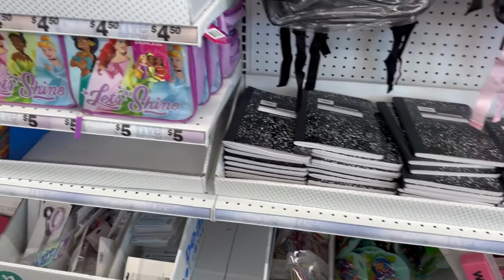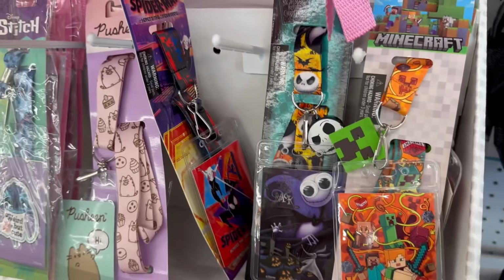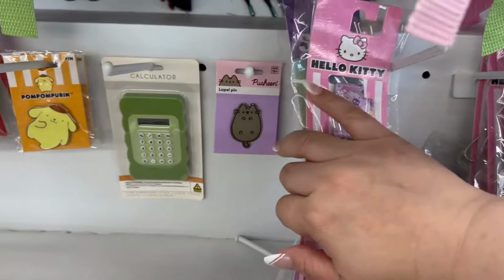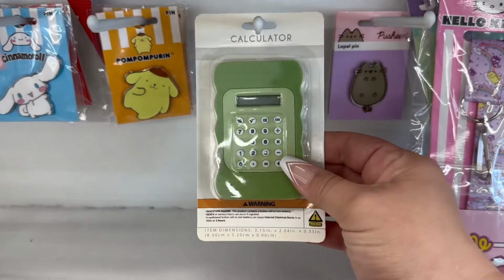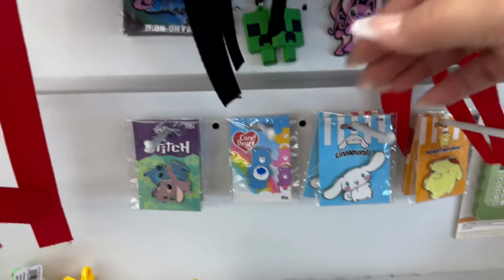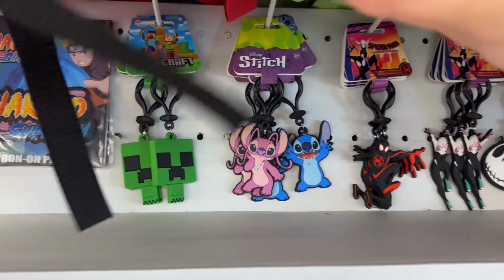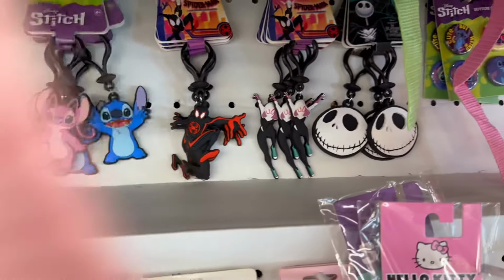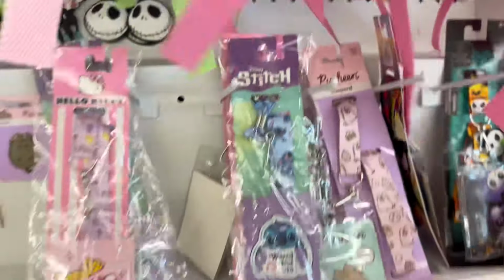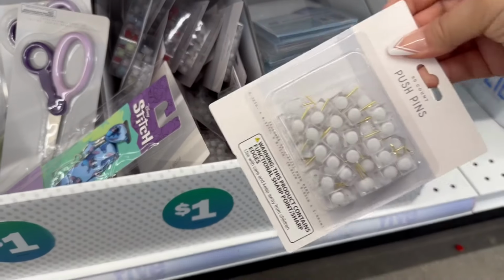You also have these composition notebooks. They don't have the price, so I'll try to find them. You also have these lanyards, so Minecraft and Nightmare Before Christmas, and Stitch and Hello Kitty. You have all these different little accessories over here for your backpack. How cute are those? You have Naruto, Minecraft, Stitch, Amazing Spider-Man, Jack Skeleton, and then some more fun patches. Down there are some lunch boxes for $4.50.